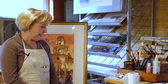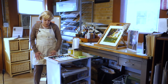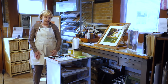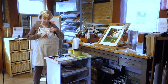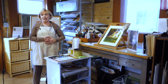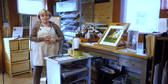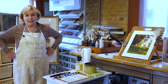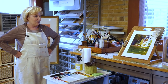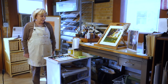So I'll begin a little bit telling you about my supplies. I'm wearing an apron, as you can see, and it's not only for protection for getting my clothes messed up, but it's also useful for holding my phone, which is my music. So I have my music with me all of the time, and that's an important feature of my painting process. I also am able to keep my glasses and brushes and everything else in here too. So it's kind of a container thing for me, as well as a protective thing.